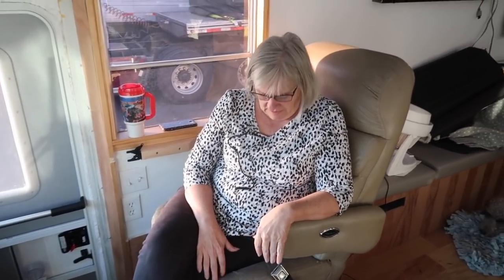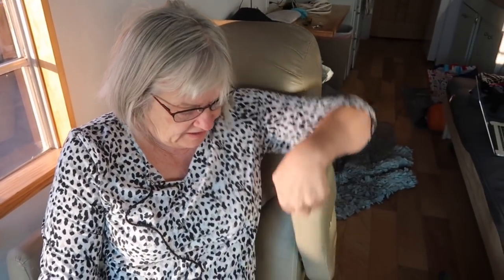Well, Debbie, tell me about your new chair. This is a great chair. Actually, Chris, when he sold his motorhome, he took the chairs out and put new chairs in for the new owner. So he offered us one of the chairs. This one, it does need to be recovered, but it's a Flexsteel. It's a great chair. It does swivel around and lean back and all those things. And it's very, very comfortable.